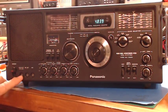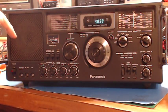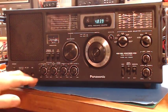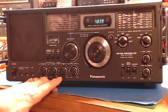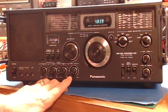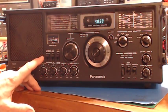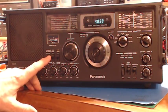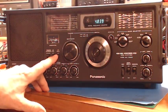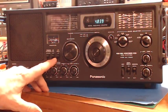Anyway, on-off switch, external speaker, record out if you want to hook this to a recorder, auxiliary in if you want to use this as an amplifier speaker. Over here we have 4 knobs: a volume, a bass, a treble, and a BFO, because it does do single sideband. There is a BFO knob. Up here we have FM bandwidth, AM noise limiter, and then the AM or single sideband switch. This is the switch that was giving me trouble.